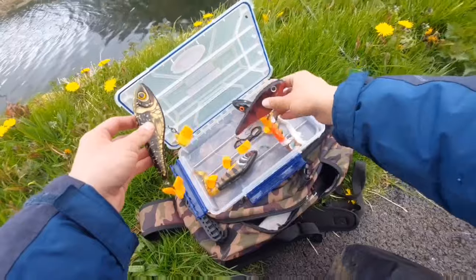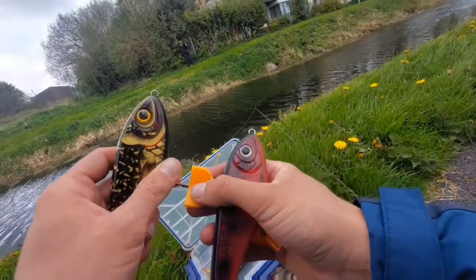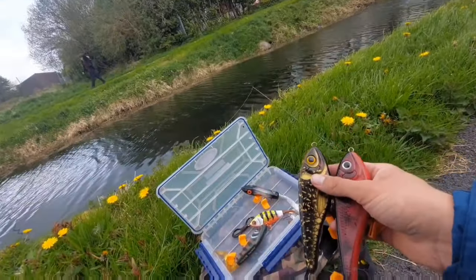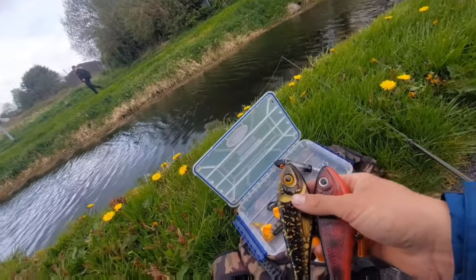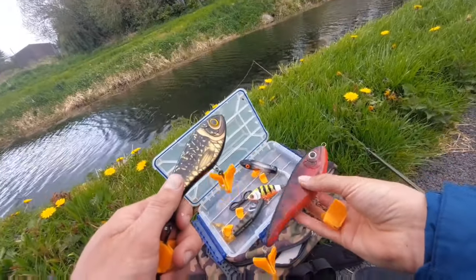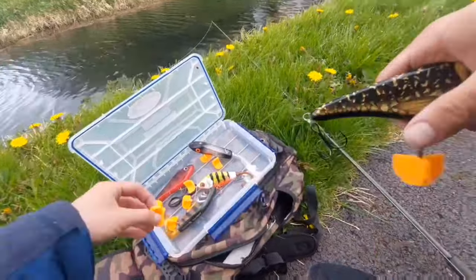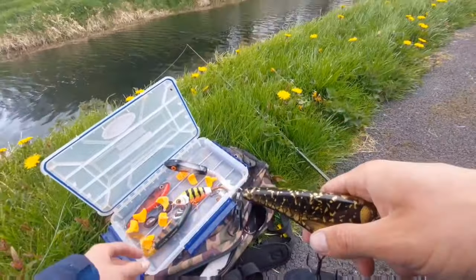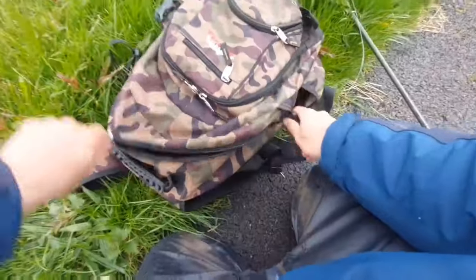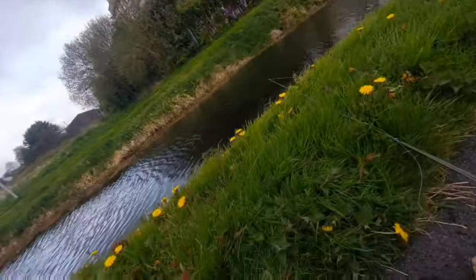Right, I already caught a fish in this. I've had two pike, one of them now was 6 pound. I just got him there and the other one was about 4. I haven't got a fish on this yet. That's a very good colour though. If I get a fish today on this, every lure in this box would have got a pike. God, stung on the hip, on the foot, and in the hand by nettles.